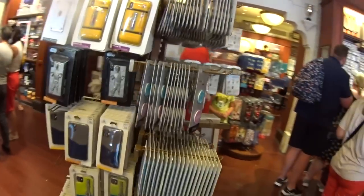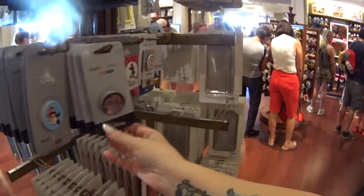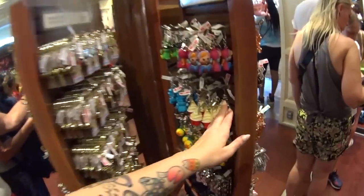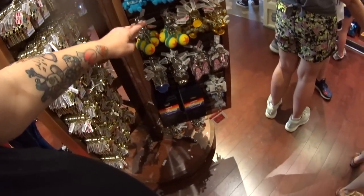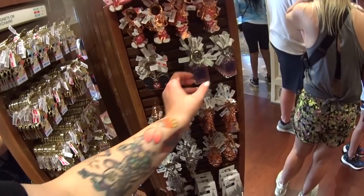Easy to get to. But look, there's the phone cases. Lots of phone cases, phone accessories, pop sockets, pop wallets, keychains. This is a really good variety of keychains in here. I feel like this kind of stuff is the popular stuff, these little fun things people can grab on their way out.